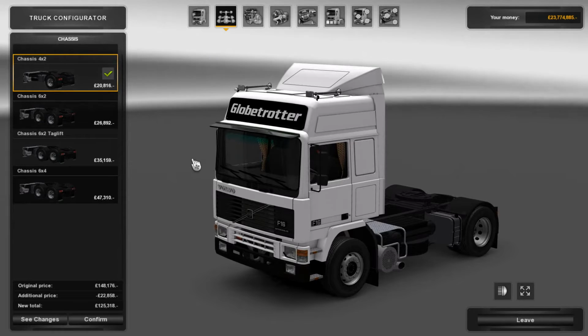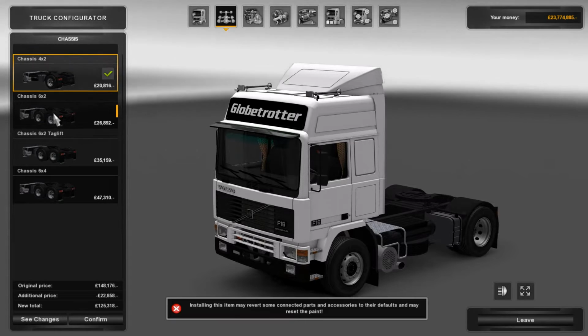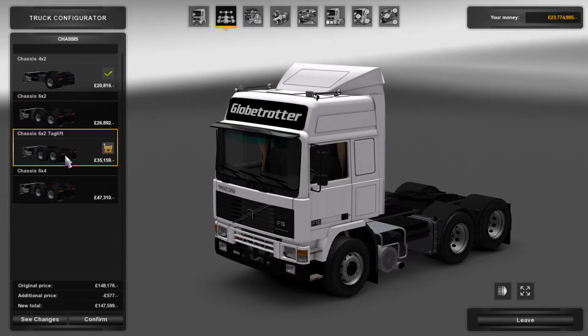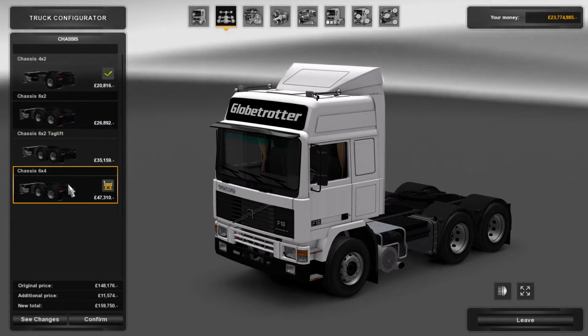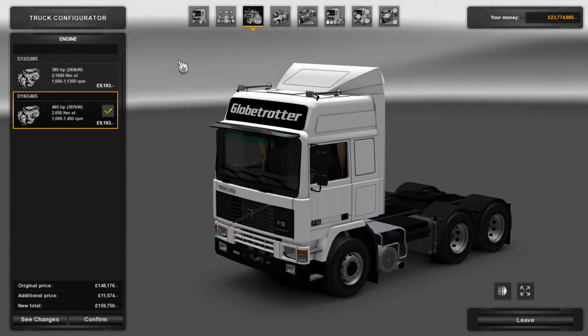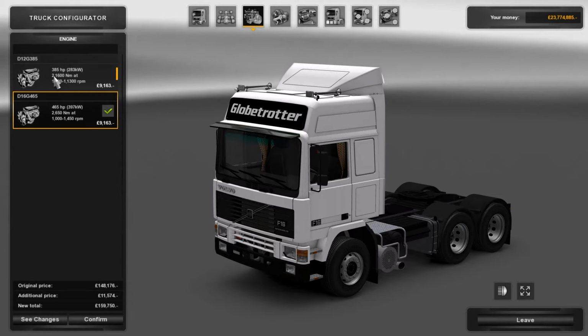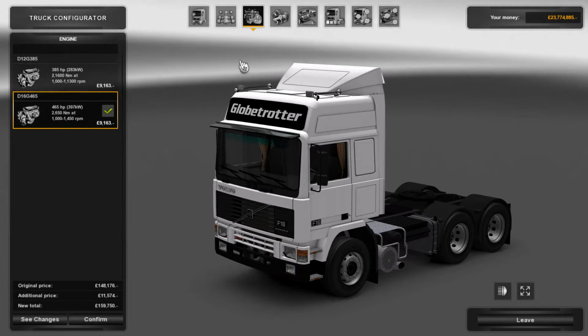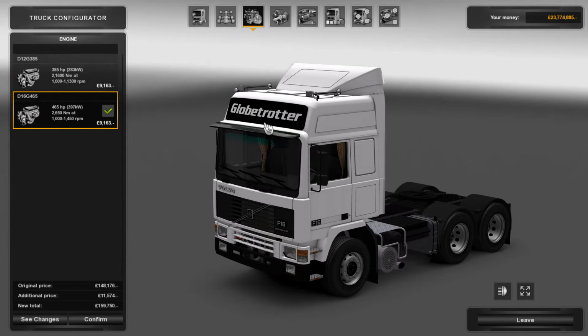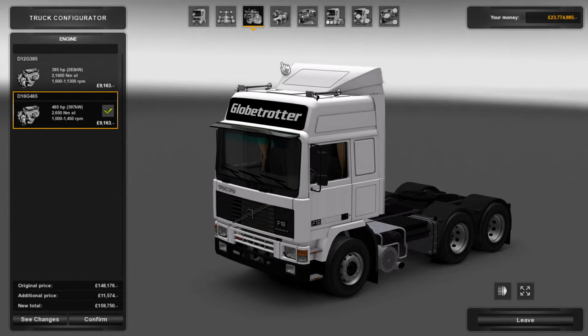Chassis. Okay. You get the 2x4. Now this might glitch out the chassis a little bit. Try it. So 6x2. Oh no, it works fine. So 6x2 tag lift. And then the 6x4. Nice. Engine sizes. I forget what they actually did in real life. 385 to 465. So you can see again, they were big for their day, but not that big by modern standards.